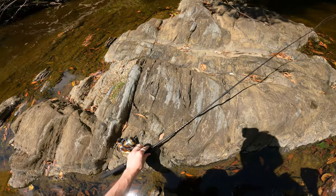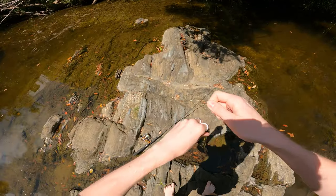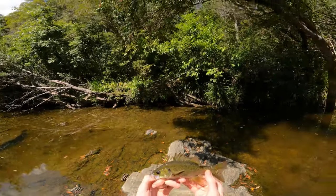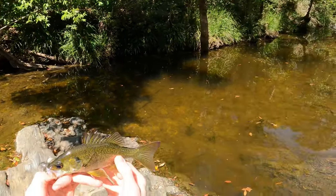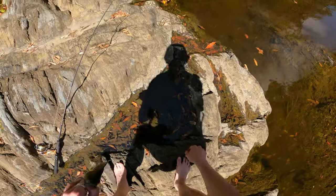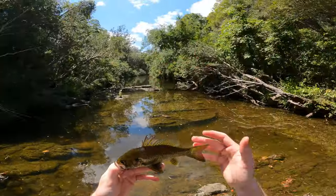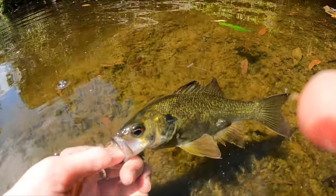What the far out? This is crazy. This is nuts. Another lovely little bass. They've got this colored up black fin on them too. So that's four bass in a session. Four bass so far. Beauty. Done. Another one. Another water release. This is very much turning into an amazing session.